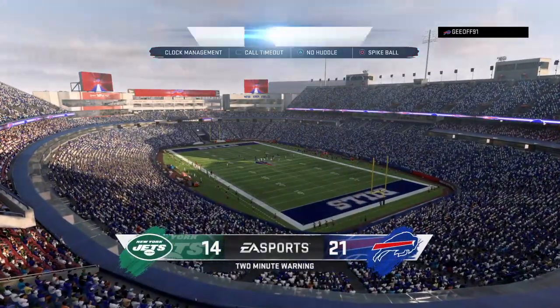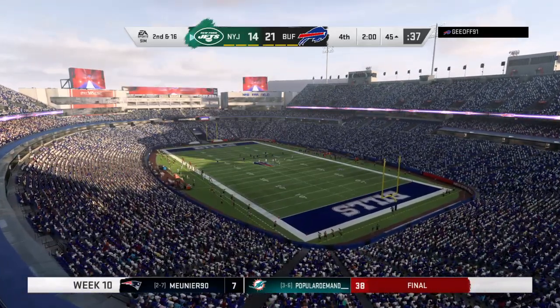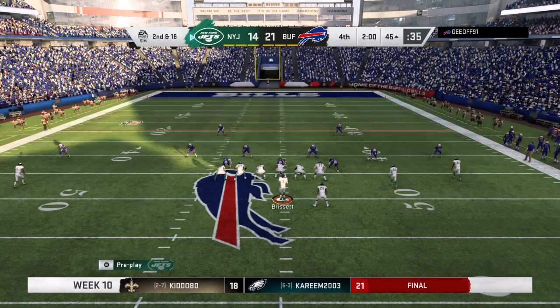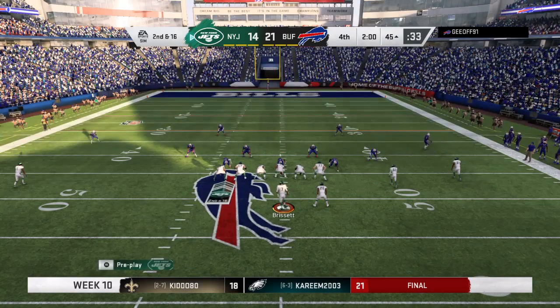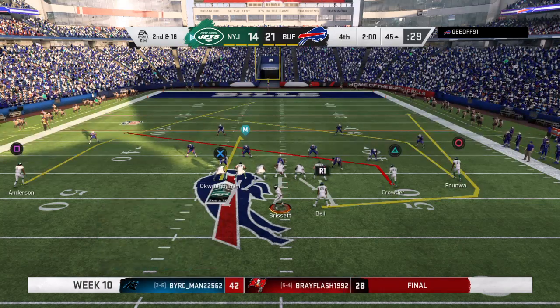Protection certainly going to need to be a bit better here on 2nd and 16. 4th quarter, down to the final 2 minutes, and we've got a 1-score game. So it's Jets football as we get you reset here. And let's see what they've come up with offensively after having time to talk it over.